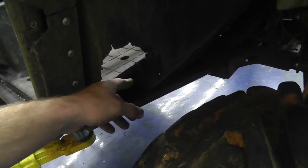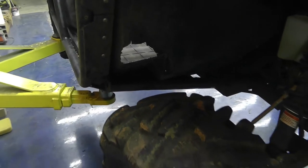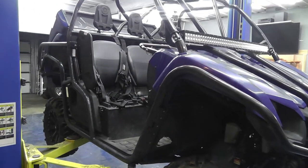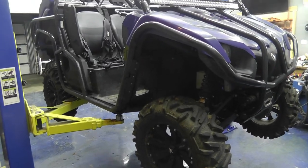You see this tire just chopping in through here. Obviously that's not a cool feeling either. So we're going to cut and make some sheet metal to go right there to cover that up. Then we're just going to give the whole thing a good once over and, like I said, fix anything I can find wrong. So let's get rolling.